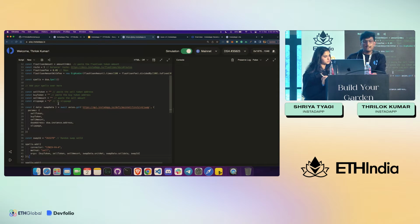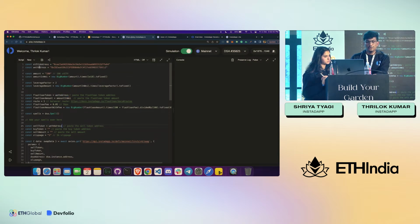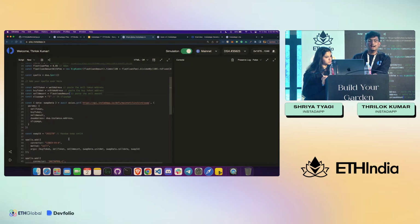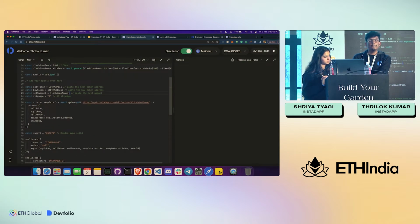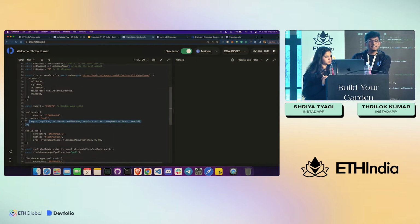You have to just mention the sell token, that is, what we are going to sell. We are going to sell the wrap ETH to stake ETH, and the amount would be the flash loan amount. And the slippage, I'm setting it to 1%. You can increase it according to your requirements. And this is the swap spell.